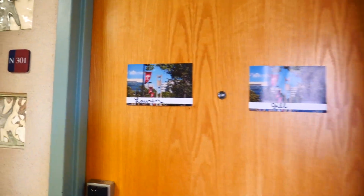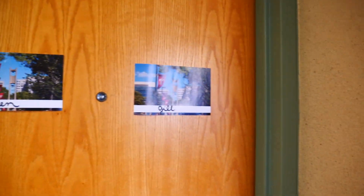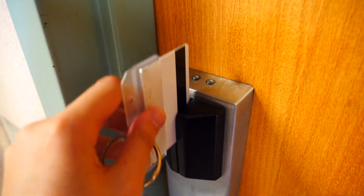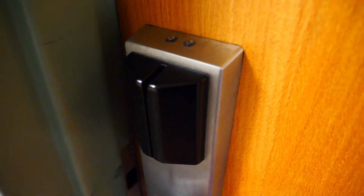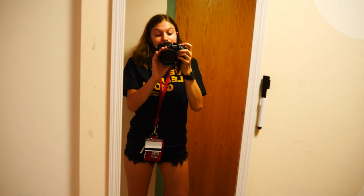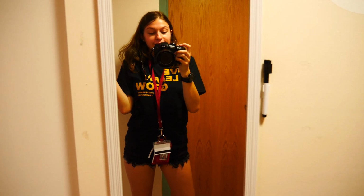So this is N301. Lauren, that's me, Jill, that's my roommate, and this is our little door right here. And we're in! I promise. There's me! I promise I usually do turn off the lights, but I wanted them on so that we could come in and it would be bright, because the lights kind of take a moment to turn on. So, that's the back of the door.